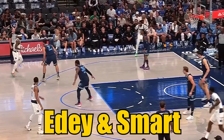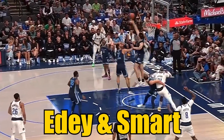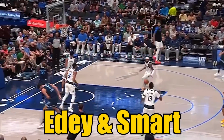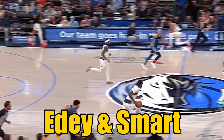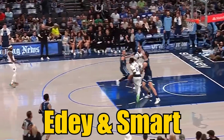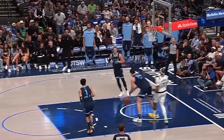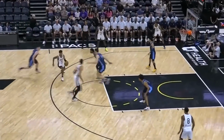Edey's size, rebounding, and shot blocking, combined with Smart's intensity and basketball IQ, will make it extremely tough for opposing teams to score. I'm super excited to see how these two work together and wreak havoc on the defensive end. But the fact that Edey could be so good, look what he was doing in the Summer League.